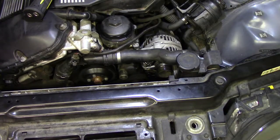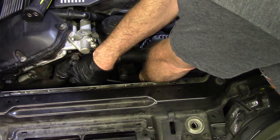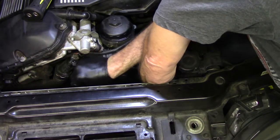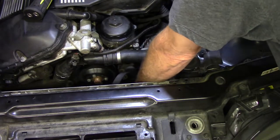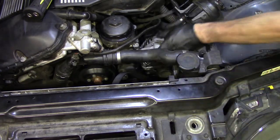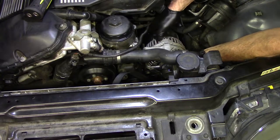A little more leverage on that one. And that is another long one. Good oil soak too. There's an electrical connection right here in the alternator. I'll go ahead and pop that loose just because it's easy to get off.